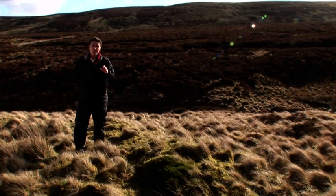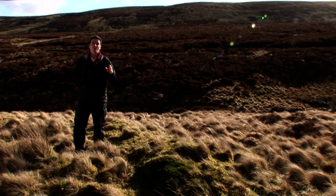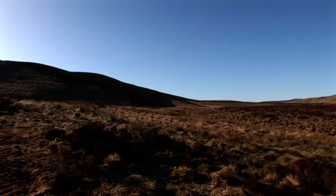Peat also has this amazing ability to absorb and store carbon. Peat in Britain stores more carbon than all the trees in Britain and France combined. So peat is something of an eco-hero, and blanket bogs like this play a vitally important role in our environment, and they will continue to do so, as long as they remain intact and active.